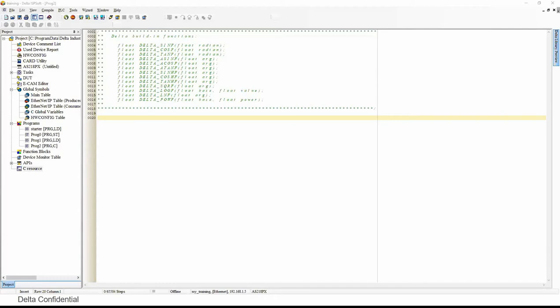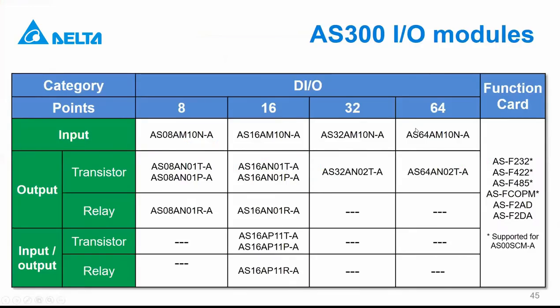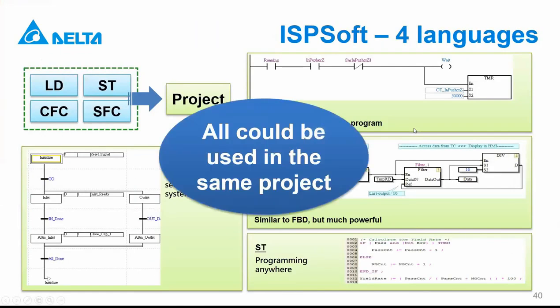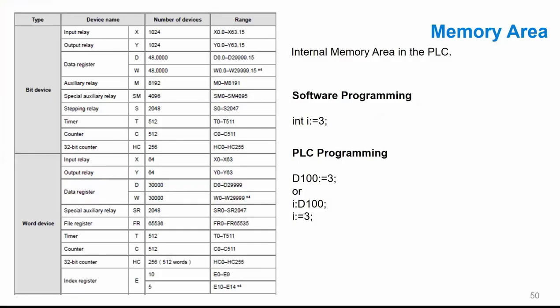So let me turn back to, no, not this one. Yes, we talked about this. Before understanding the I/O usage, we need to understand the memory area of the PLC. There are several memory areas in the PLC, as shown here on the left-hand side, like the data register D area, W area, M area, SM area, and counter area. These are the internal memory areas inside the PLC.